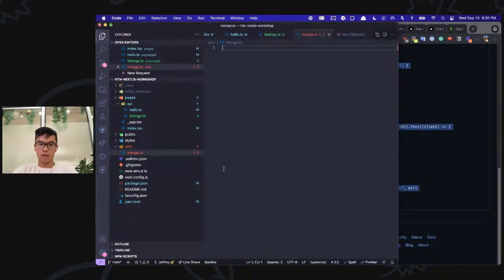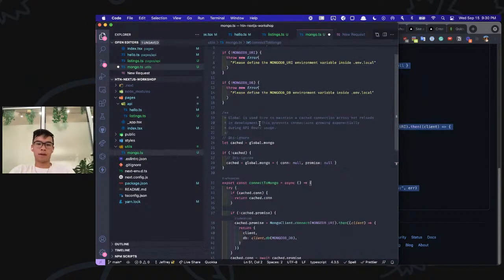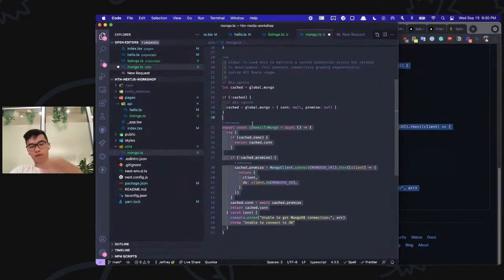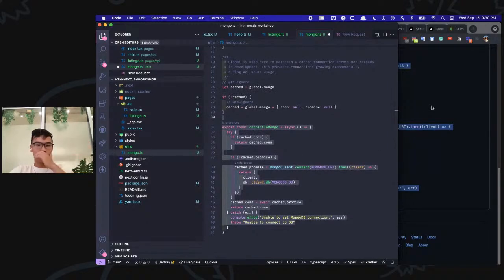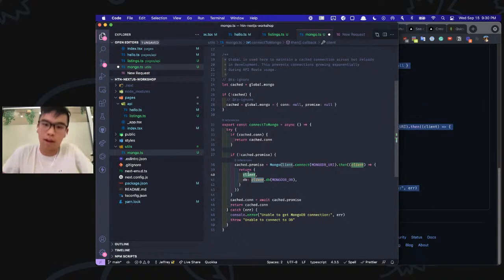So there's about 50 lines of code in here, and pretty much it's, not straight up copying, but for the most part, it's what is in the MongoDB getting started guide. It's essentially saying connect to MongoDB and then return a client. And with this client, I can access data on my database.